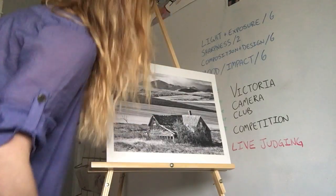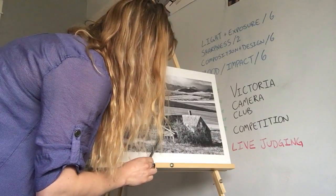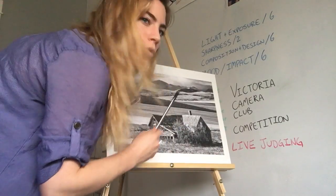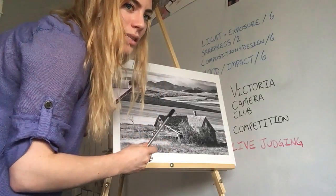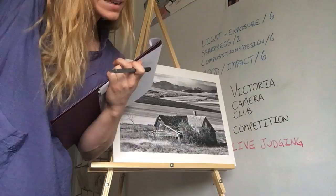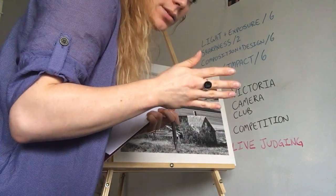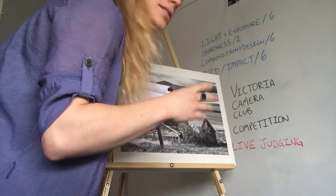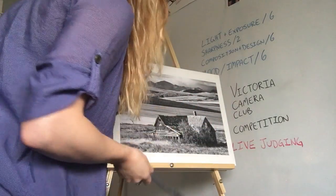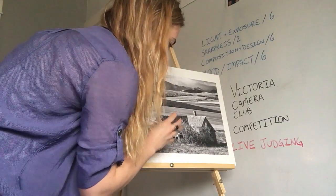The next is sharpness. What I like about the image is that it looks sharpened, but not overly sharpened. So often you see images that are sharpened more than is required, and it creates a little bit of artifacting. Artifacting is just extra pixels that don't need to be there, that take away from the quality of the image. So it's really nice to see that the sharpness is exactly the right amount.